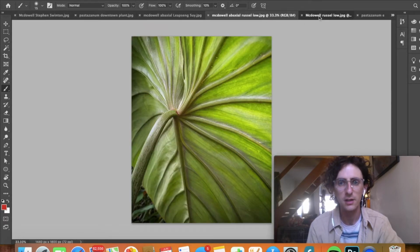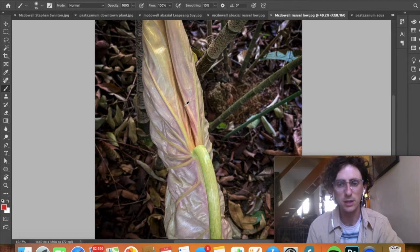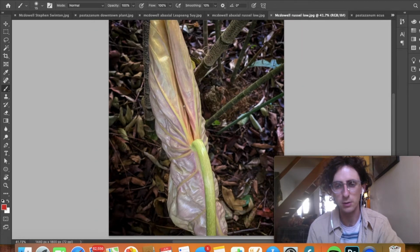So yeah, Pastazanum leaves, when they emerge, they come out kind of like a typical light green colour. They don't have this pink coloration like the Dean McDowell does. So that is a second differentiating characteristic.